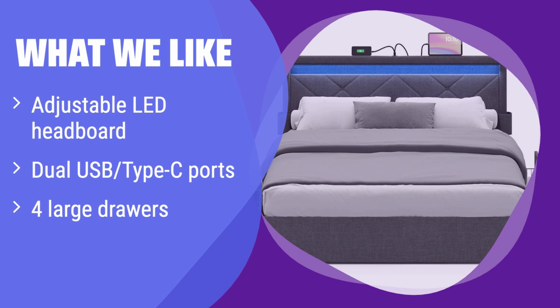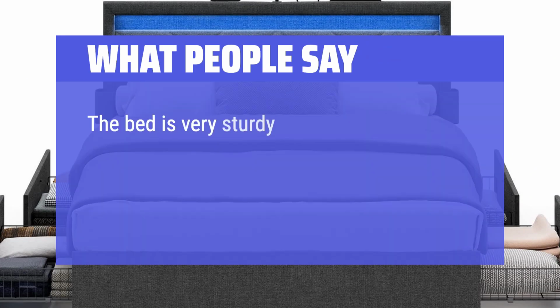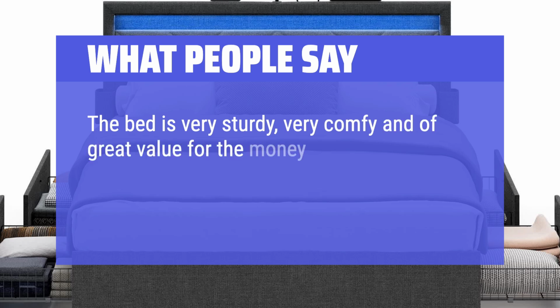Plus, with 2 built-in charging ports, USB and Type-C, keeping your devices powered up is effortless. The integrated drawers also provide ample storage, making it ideal for those who want a modern, feature-rich, and organized sleeping space. What people say. The bed is very sturdy, very comfy, and of great value for the money.